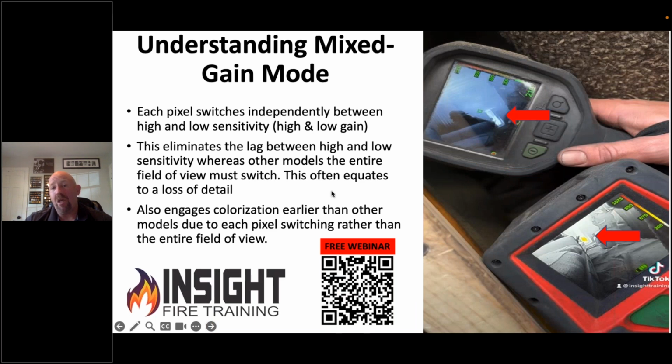And if you want to understand mixed gain mode and why this makes things easier, when I said you've got to understand your camera, these are two really good cameras looking at the same fire. One requires 3% or 2% of the pixels to be over 302 degrees Fahrenheit before it switches to low sensitivity and shows color. One does pixel by pixel technology. That's what mixed gain mode is. Each pixel switches independently. If you notice in the bottom corner here, it's showing the colorization of that burn barrel where that little red arrow is pointing, and it keeps the image in focus. No other camera on the market does that. It's an automatic processing feature that makes our life easier.